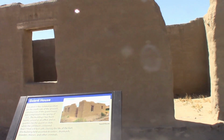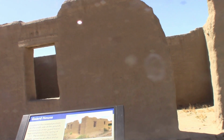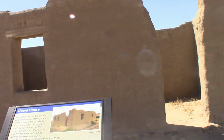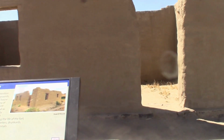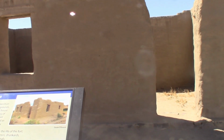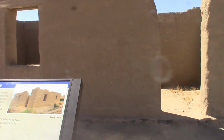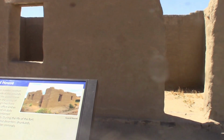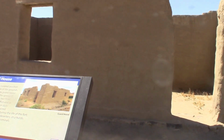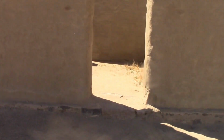Says this is the guardhouse. It's located in an isolated position on the south side of the grounds. Completed in 1861. The two front rooms served as an office and quarters for the guard. The cell block in the back contained 4 7-foot by 4-foot cells. They held deserters, drunkards, brawlers, thieves, and any criminal they came across, they threw him in there.